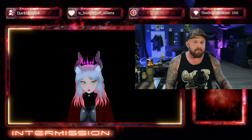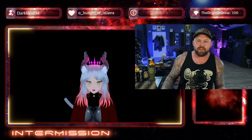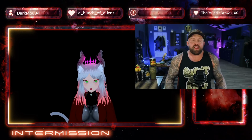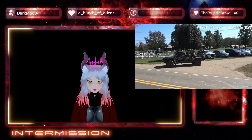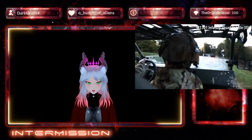It's not replacing the MRAP. It's not replacing the JLTV. All of those are staying in the capacity that they're in. This is not going to be the primary vehicle for mechanized infantry. This vehicle is truly the Jeep 2.0. It is a logistical asset to move stuff and to move people. To move people, we've got the ISV, the Infantry Squad Vehicle that can seat 9 guys, aka an entire rifle squad.